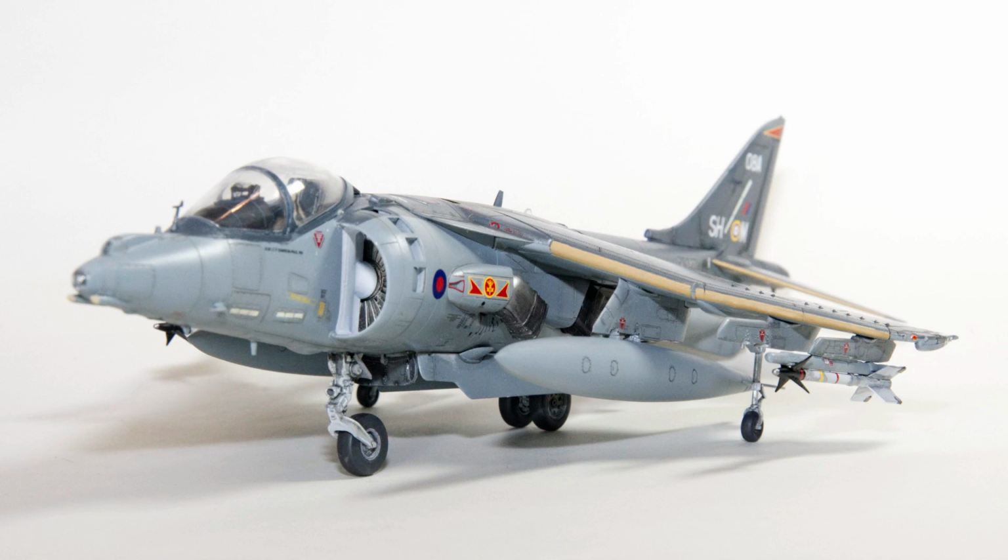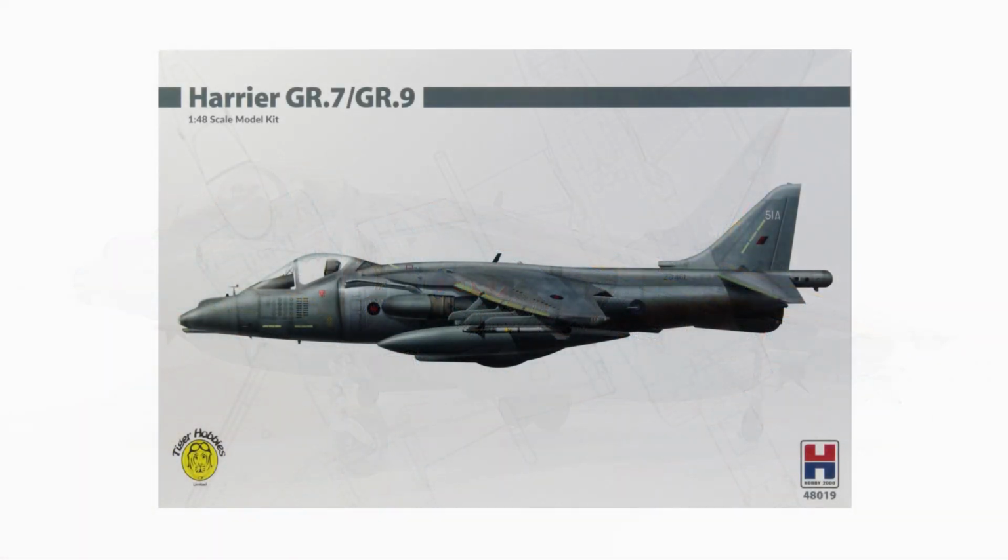Now, I did enjoy making the Hobby 2000 Harrier GR7/GR9 in 1/48, and not just because it was my first free review sample. It's based on a Hasegawa kit with new decals and paint masks. It makes a great kit that fills a huge gap in the market, and at a killer price as a thank you from the distributor. A proper weapons load, and it would have been perfect.